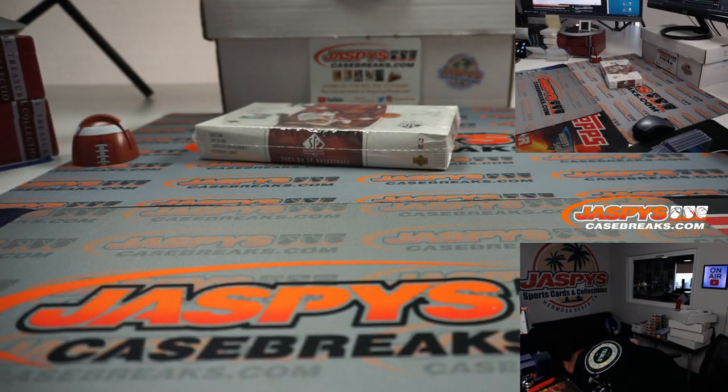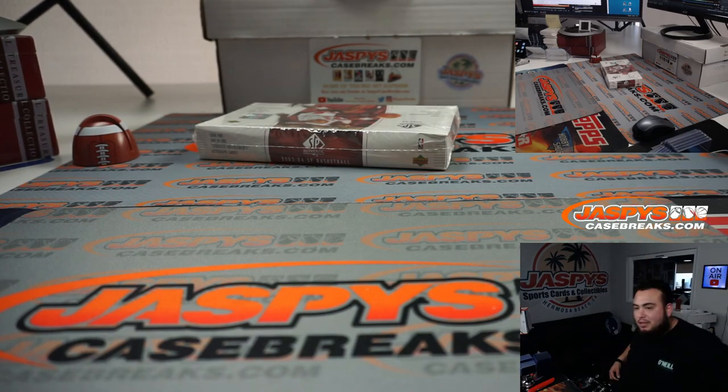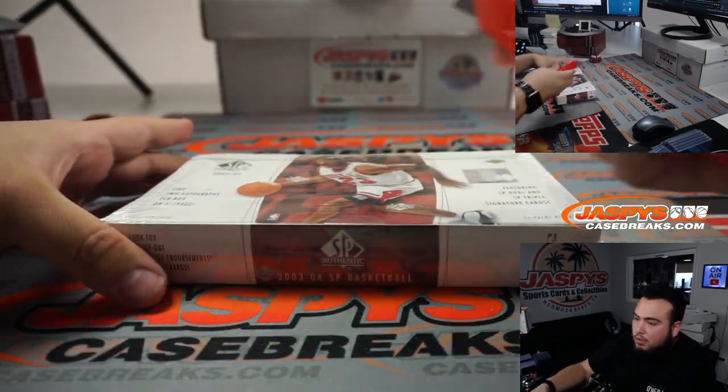So really quickly, guys, I actually kind of do this before the break, but I just went by the item description. But let me quickly first open up this box now. I'm going to number the packs, that way we know which pack numbers you guys are going to be getting. And here's SP Authentic, 0304.